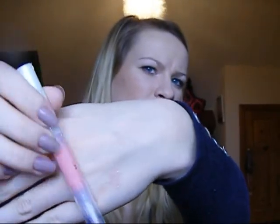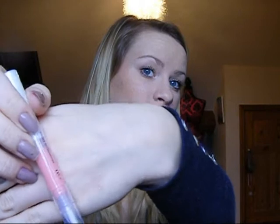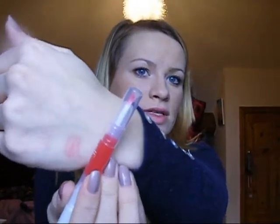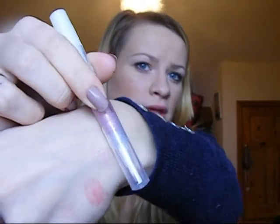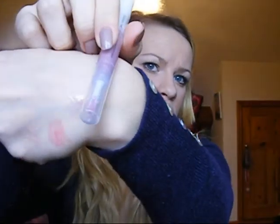Okay, so this swatch here, just there, is Bubblegum. This swatch here is Vixen, which is this colour. This swatch here is Joy, and I really like this actually. It's a very, very sheer, glittery, pinky purple. I think that's gorgeous.